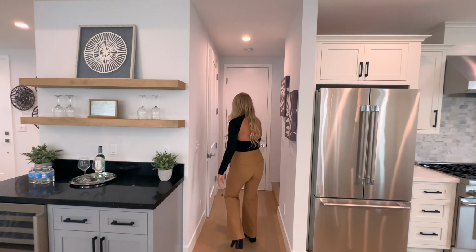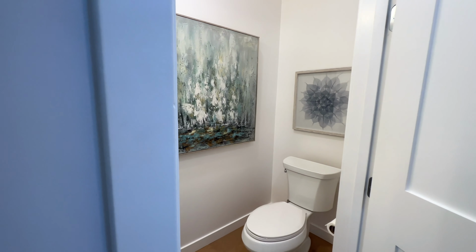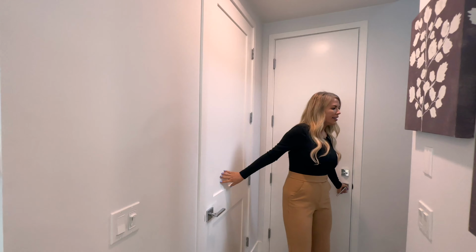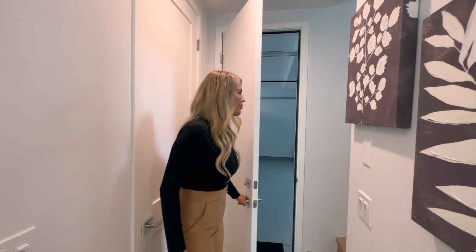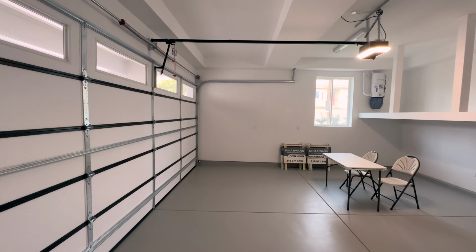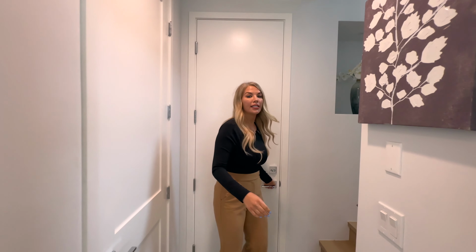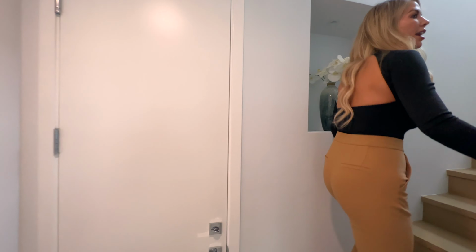And you have a powder room down here as well, and direct access to the garage. You have a 2-car garage with some storage in here. And you also have a central vac system. So we're going to check out the upstairs.